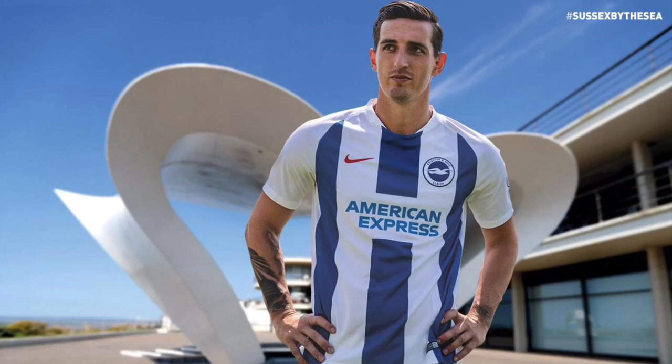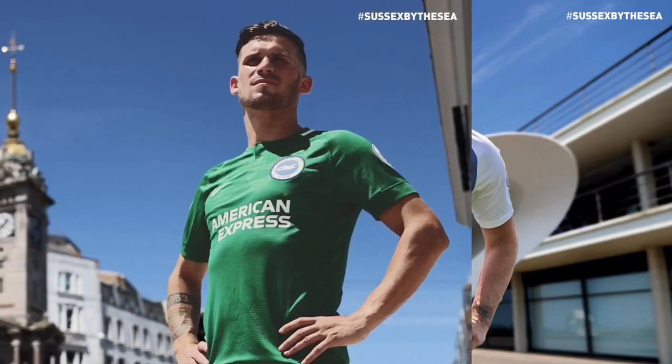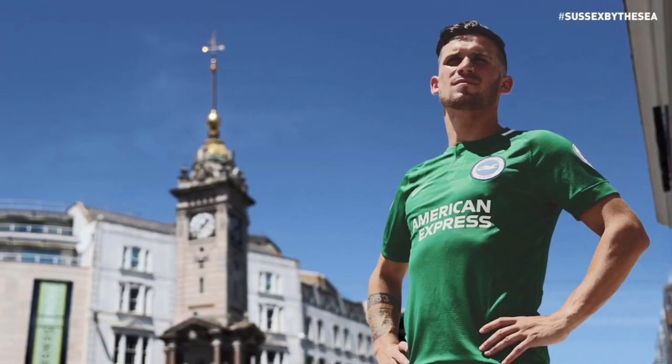11th now is Brighton. I'm going to give this a 7 for the home. Nice, clean, nothing out of the ordinary. I'm going to give these a 5. I actually do like the color. It's very plain. There's nothing very exciting about it. It's just a green shirt. So that'll average out to 6 for Brighton, and that puts them in 11th.